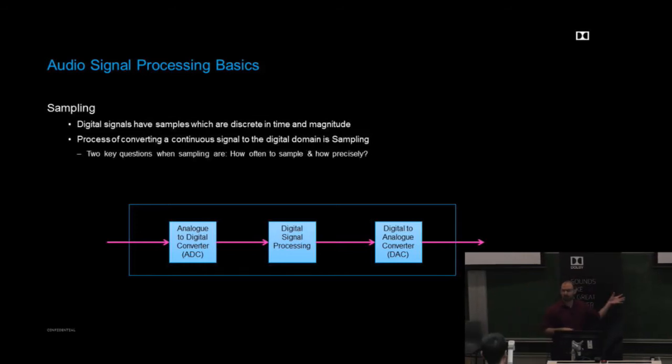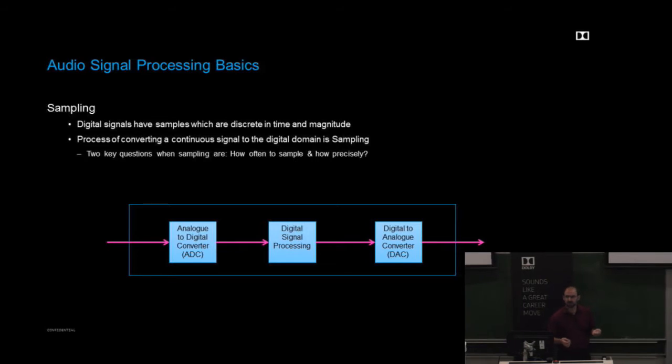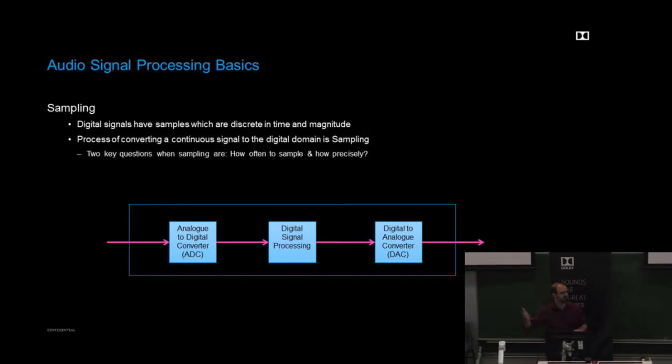So we've got an analog sound wave, it gets captured by a microphone, and needs to be converted to digital. We use an analog to digital converter to do that. We can then have our digital signal processing go to town on it, do anything it wants with it. And then when we're finished, we've got it formed back up the way we want, we can play it back out through a digital to analog converter, it hits an amplifier, hits a speaker, and you can listen to what's happened.